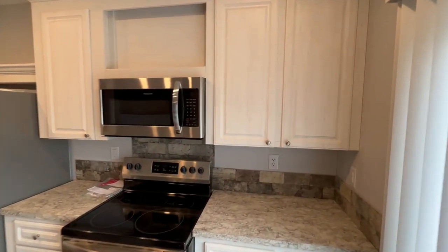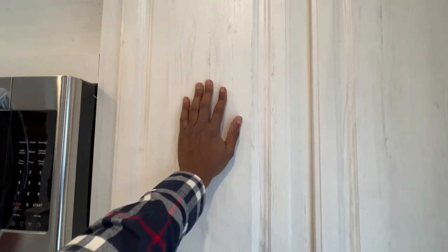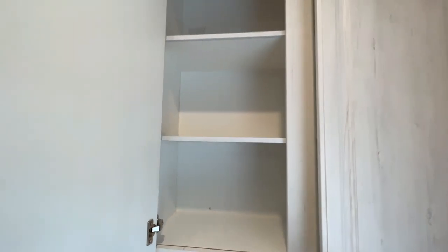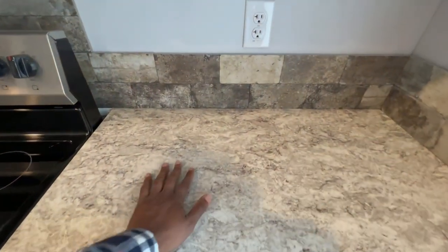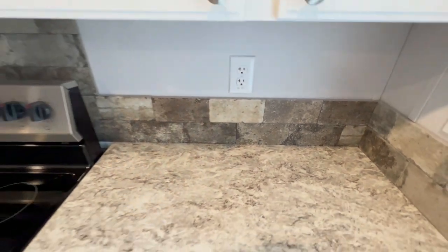Okay, again, this is your kitchen. I really love these stained white cabinets. It gives it like an old world charm feel, but is very, very modern. Okay, you also would have your countertop. It's not granite, but it feels just like granite, and it's a very nice element. And you'll also have your backsplash along here as well.